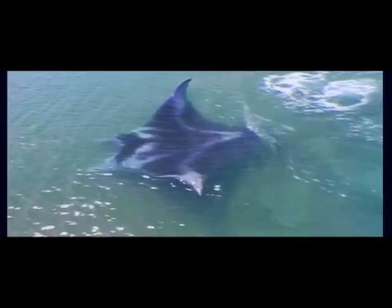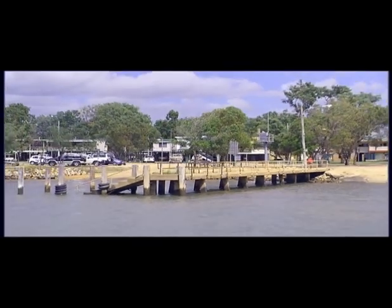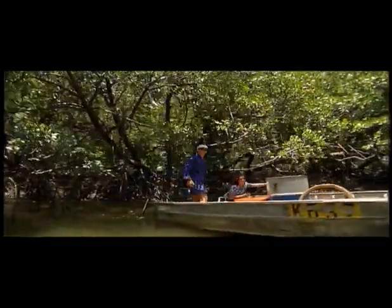Groper Creek is just one of the many creeks forming the catchment area. Although there is always plenty of work in this region, there is also plenty of time to play. In the Burdekin region, there is always something to do.